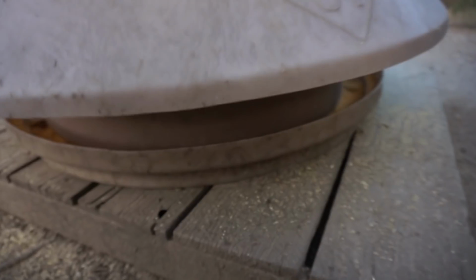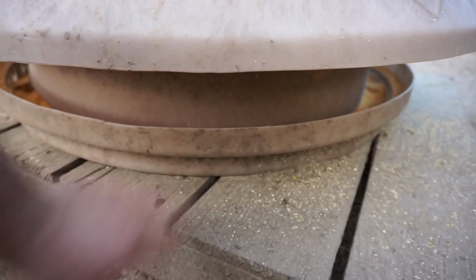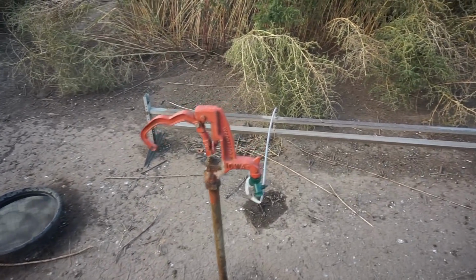Stick them in here. These are big range feeders is what they call them. I'm not sure where he gets them from. But yeah, they work pretty good. Got plumbing out here for these automatic waters for everything. That way they have water constantly.